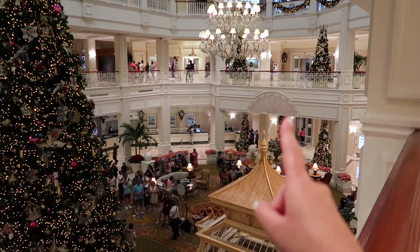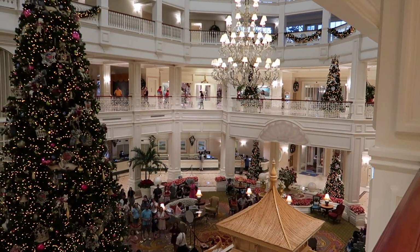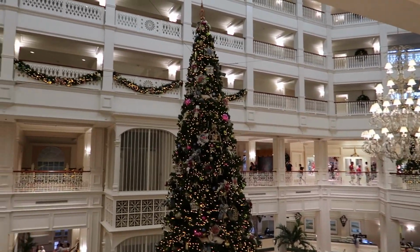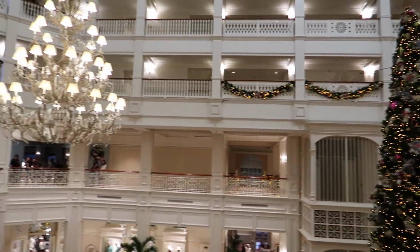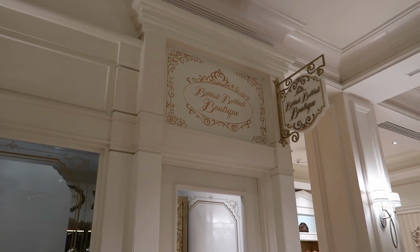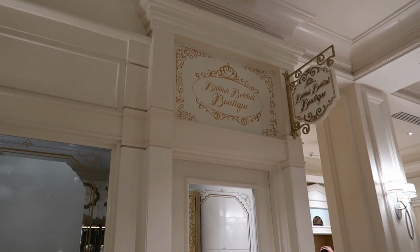There's also 2 trees on each level over here, also beautifully decorated. Everything is golden lights and light pastel colors, and there's trim over here. It is truly, truly lovely to behold. The Bibbidi Bobbidi Boutique here at the Grand Floridian is still closed.